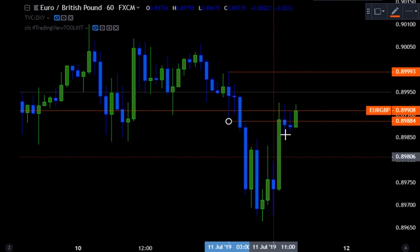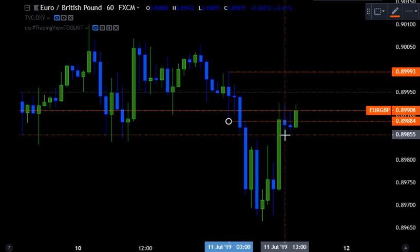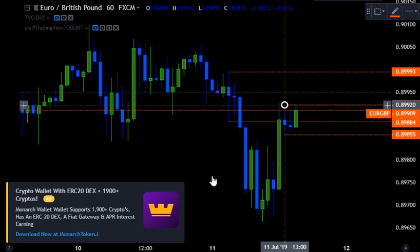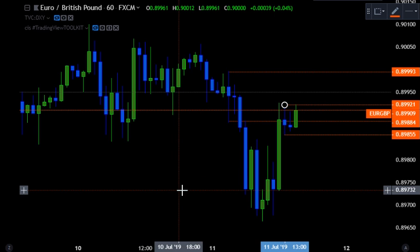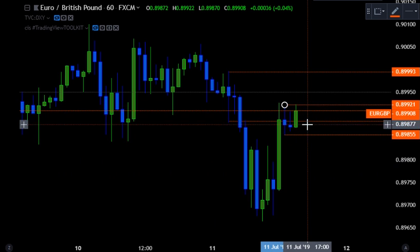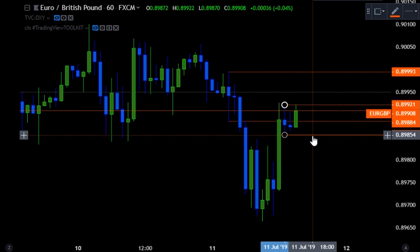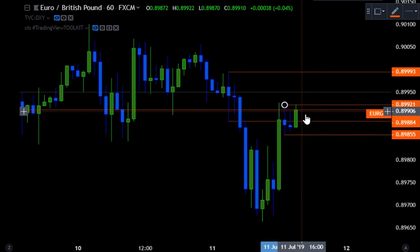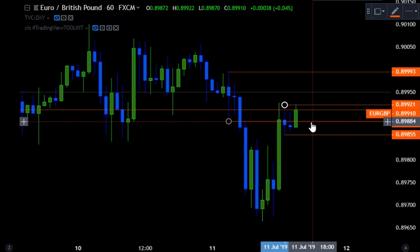We have an arrowhead pattern at the 89.85.5 breakout area. So we're looking for a short down to at least 89.85.5 Euro British Pound, and we're short on that position at 89.91 even.